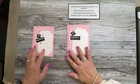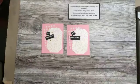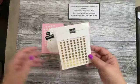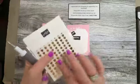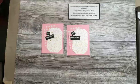And then I really like these cute little hearts, which I forgot to grab, but they're right behind me in the drawer. So we'll grab these. These are part of the new online exclusives. They are the adhesive backed heart sequins. I love these. They're adorable. In fact, I thought I had them open.